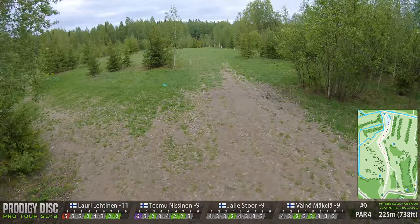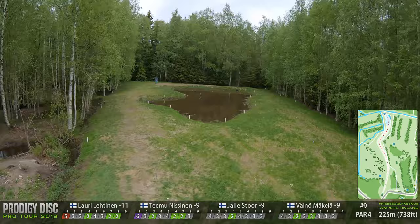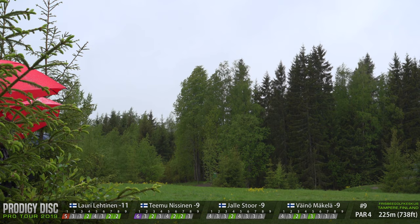All right, we head to hole number 9, par 4, 738 feet, 225 meters. Once again, there's a lot of out of bounds. There's a lot of different angles headed to the basket on this hole. And we have over a 700-foot par 4 again, which is a pretty difficult shot. We're going to see a lot of players try to get in a great position and throw that spike hyzer to the basket.